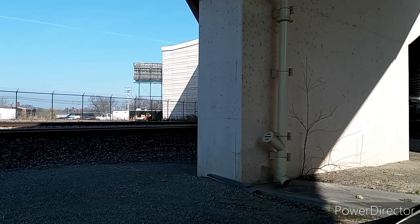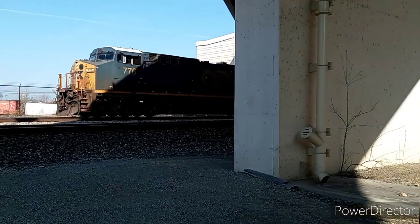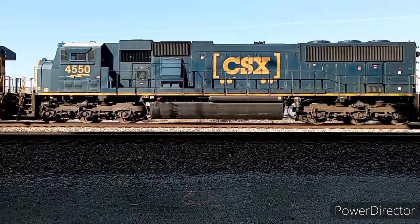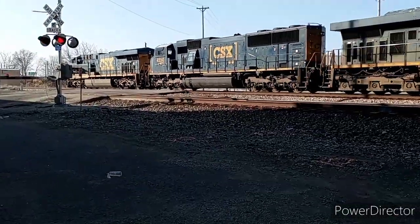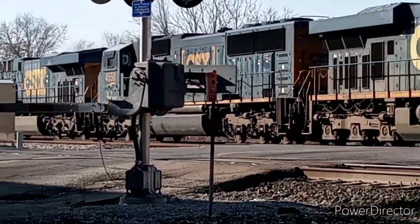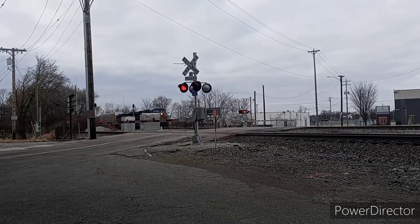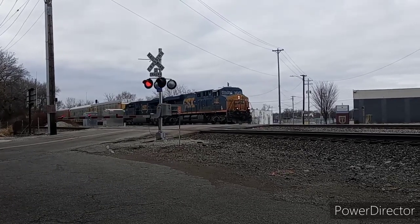Once again, we catch an SD70 Mac trailing. This late December day, we got a northbound CSX autorack train with the Seaboard sticker unit trailing.